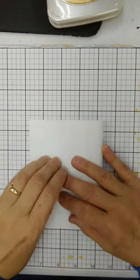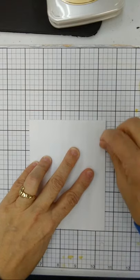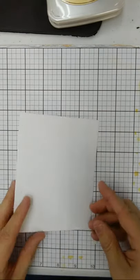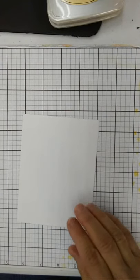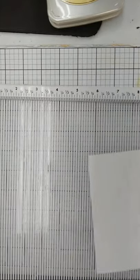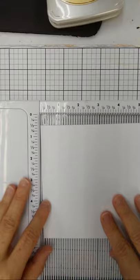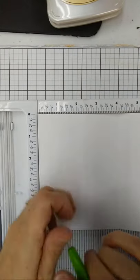Okay, we're going to start with 5.5 by 8.5. We're going to fold it in half. Yes, sir, 5.5 by 8.5. And then we're going to take our scoreboard, put that up on our scoreboard, and we're going to score at 2 1/8.